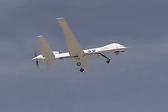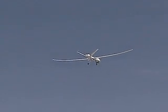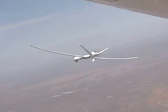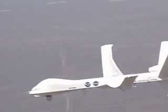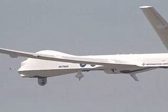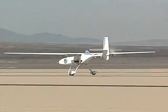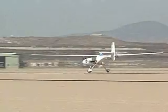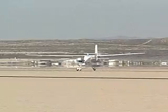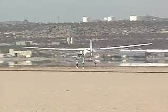The program was called the Environmental Research Aircraft and Sensor Technology, ERAST. Two such aircraft were the turboprop-powered General Atomics Aeronautical Systems, Inc., Altair Predator B, and the piston engine-powered Aurora Flight Sciences Corp. Perseus B. Both of these ERAST aircraft were remotely piloted and designed to fly as high as 60,000 feet and on missions lasting up to 24 hours or more.